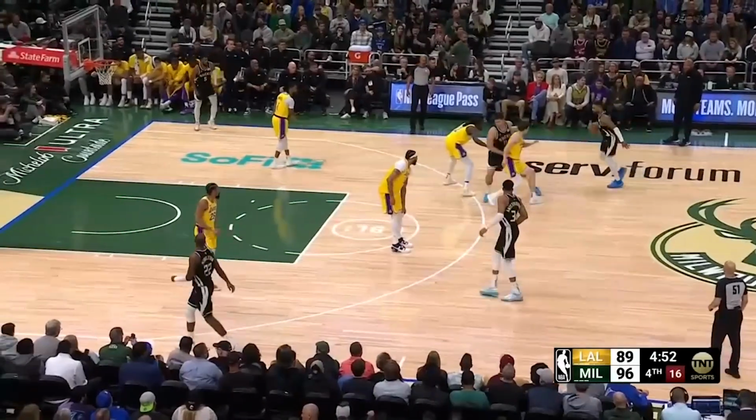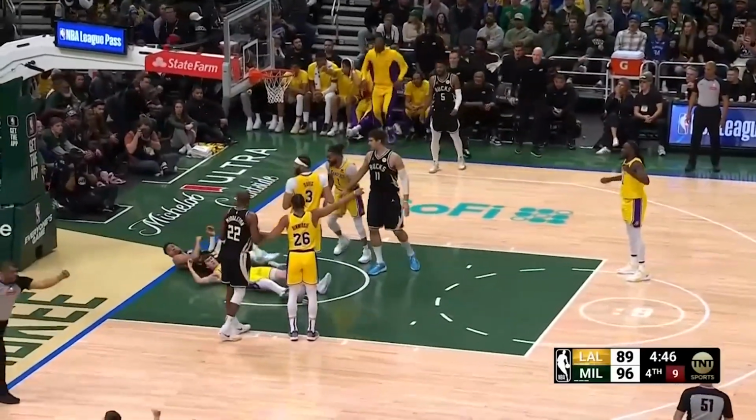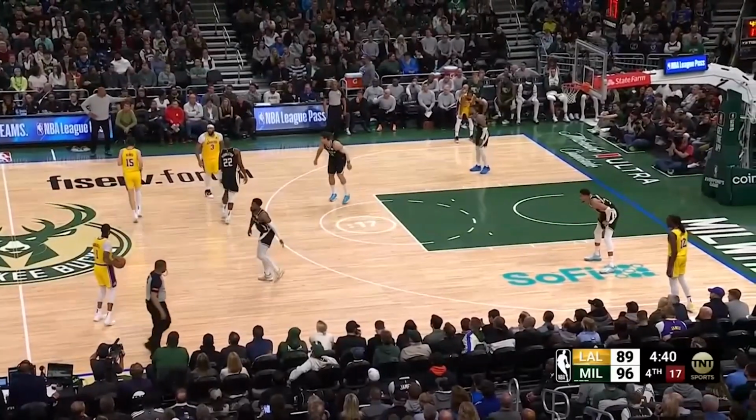It's a 7-point game as we cross the 5-minute mark. Middleton against Dinwiddie, pick and roll action. Antetokounmpo, offensive foul. And it's down 7. The Lakers are going to go to their wide action. Well, Sean, what is wide action?